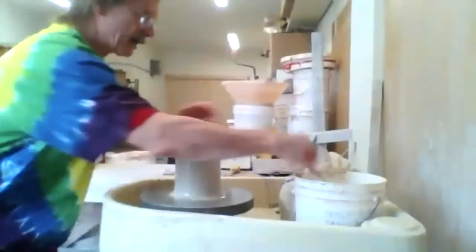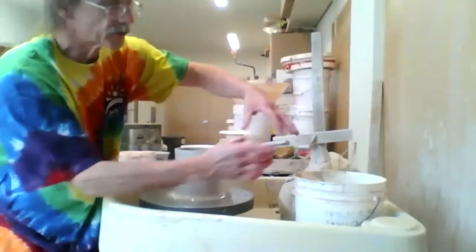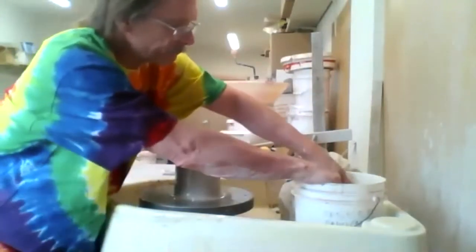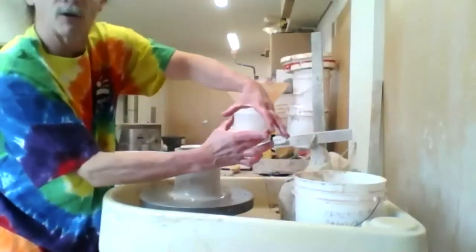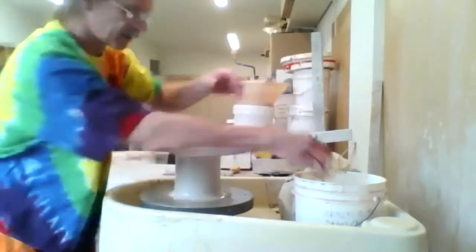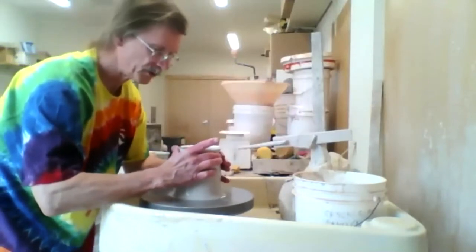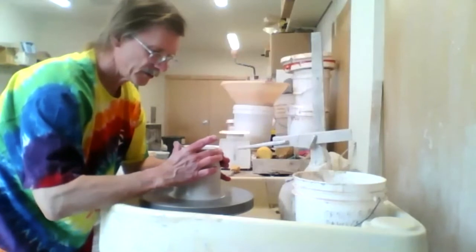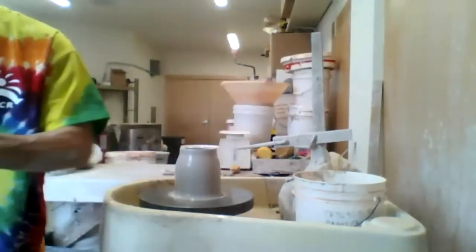So very quickly, I'm going to take my hands like this and push inward, just like it's like putting a clamp on a hose, just clamping it together. I'm going to push in, push in, push in. And there we go. It's narrower than the outside now.